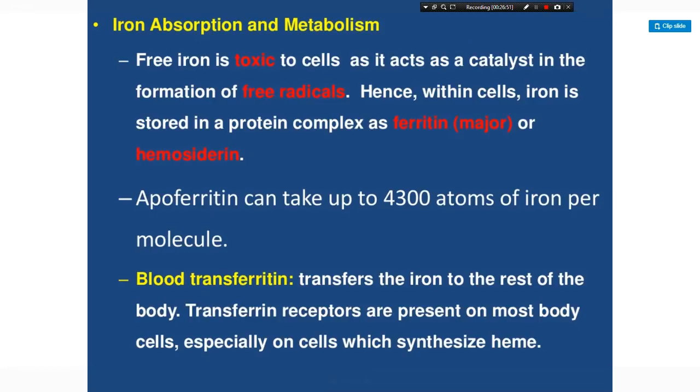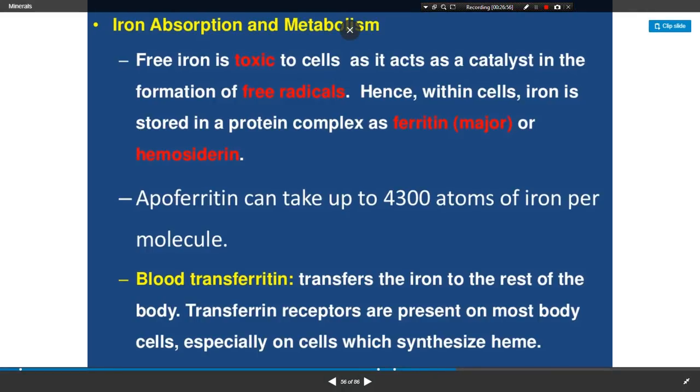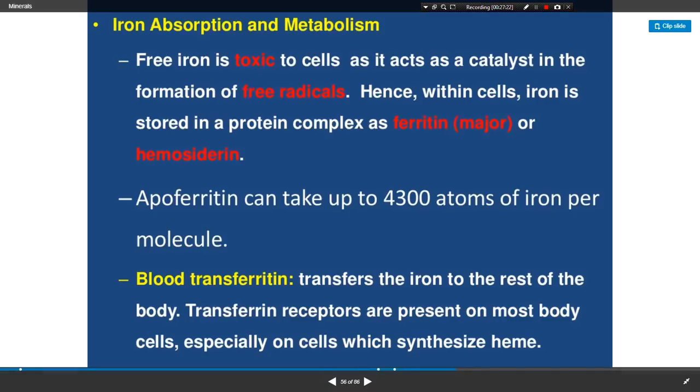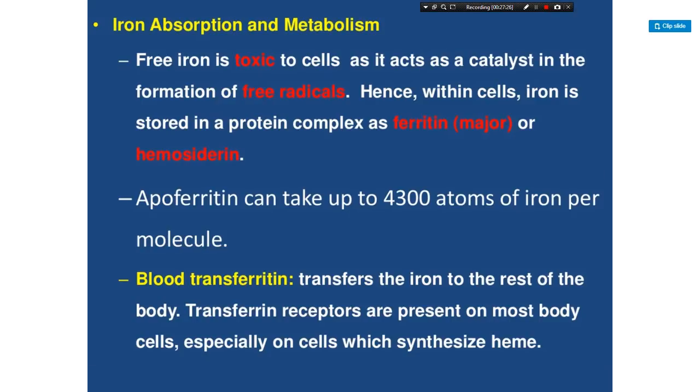Iron absorption and metabolism. Free iron is toxic to cells as it acts as a catalyst in the formation of free radicals. Hence, within the cells, iron is stored in a protein complex as ferritin and hemosiderin. Apoferritin can take up to 4,500 atoms of iron per molecule. Blood transferrin transfers the iron to the rest of the body. Transferrin receptors are present on most body cells, especially on cells which need iron.